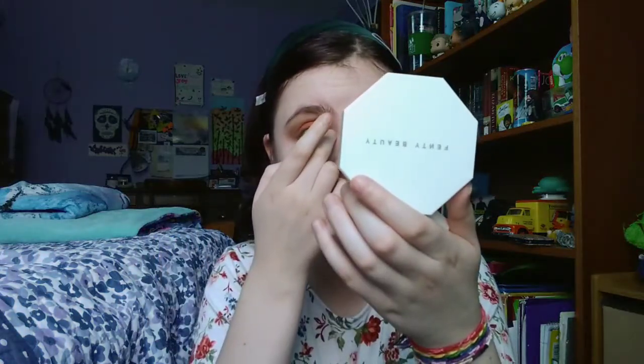I'm going to take my finger for this. There we go. That looks much better. Usually, for the inner corner of my eye, I will do highlighter, because it just brightens up your face. Like, I already look more awake, and that's just in the camera.